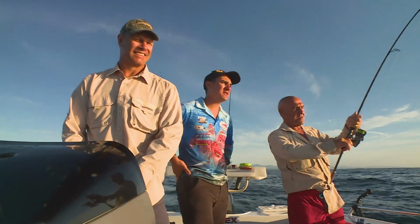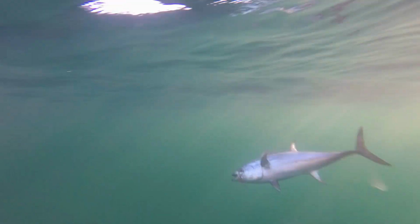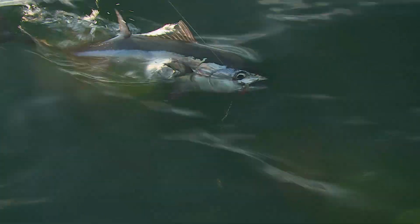Bit of fun right here. We just can't get him back to the boat. We're back over the reef again. I've just seen some colour. Big tuna. Oh yeah, there he is, cruising down below. Good stuff, well done. Nice.